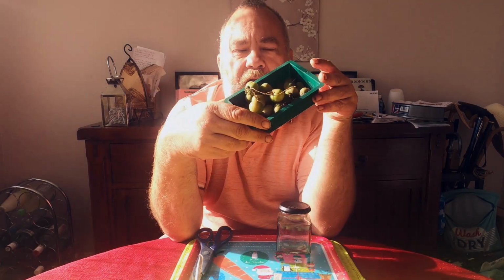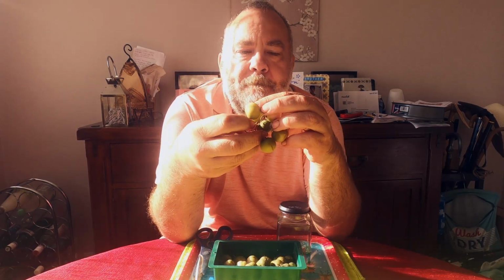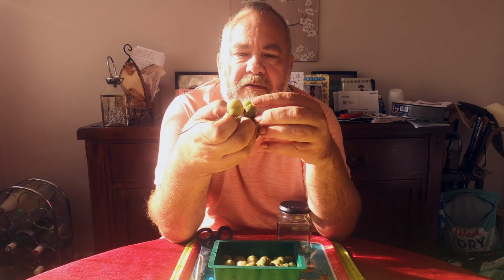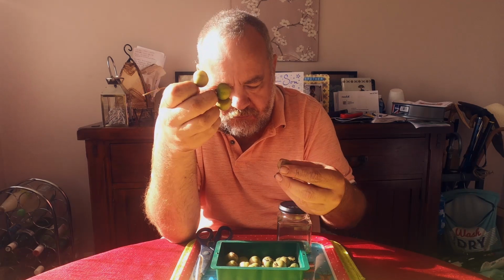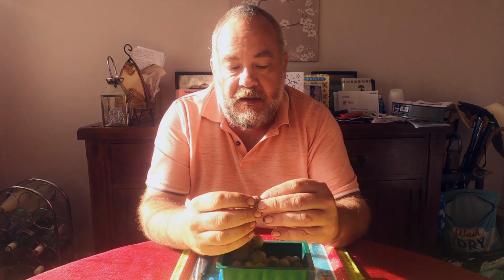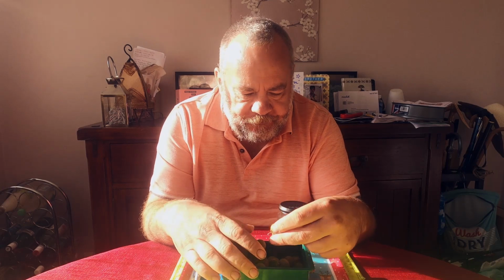These are the berries I took off my potatoes. I've just had them sitting on the windowsill, and they're changing colour. Some of them are going purple. They seem to be maturing. So what I'm going to do is look and see if I can save seeds from these, and maybe grow a couple of potato plants next year.